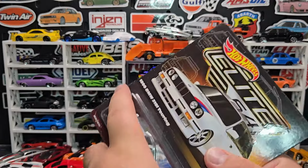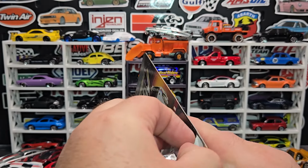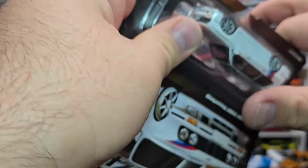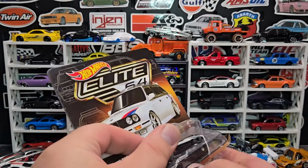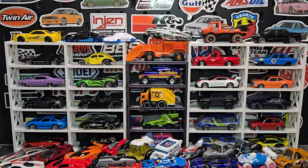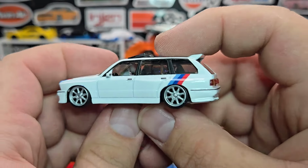Now we do hold on to the packaging, so let's see here. We'll crack it from the bottom. At least I'll attempt to crack it from the bottom. Has some pretty seriously thick blisters. There we go. Get that cracked. Get it bent up. Get the model out. We'll insert back in there, back in the Protecto to basically never see the light of day again. All right, so there is our Elite64 BMW.